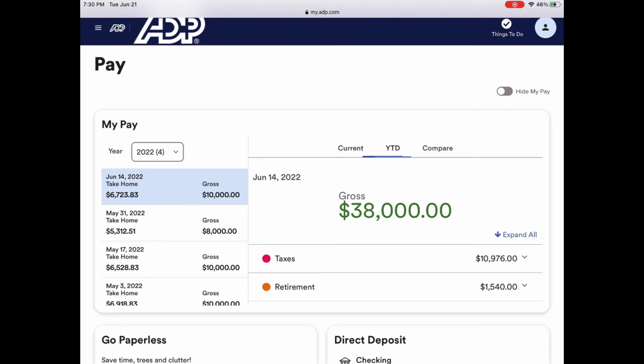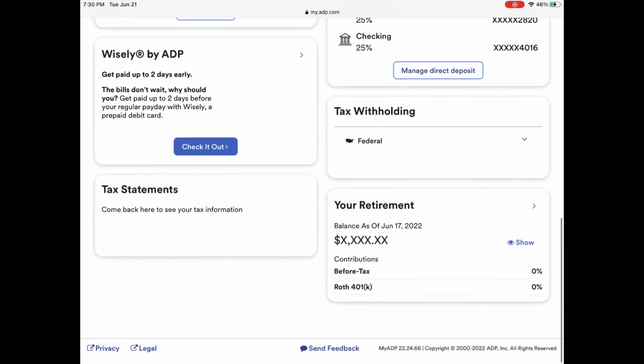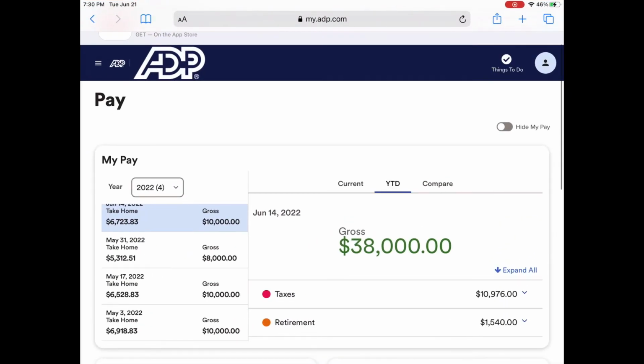So again, I've made $38,000 this year and I'm only 4 paychecks in, as you can see. You can see where I've had $10,000 every 2 weeks. And last month I grossed $30,000. Well, really $28,000. So the money is definitely real. I'm showing you guys this just to confirm it's not just me talking on social media.